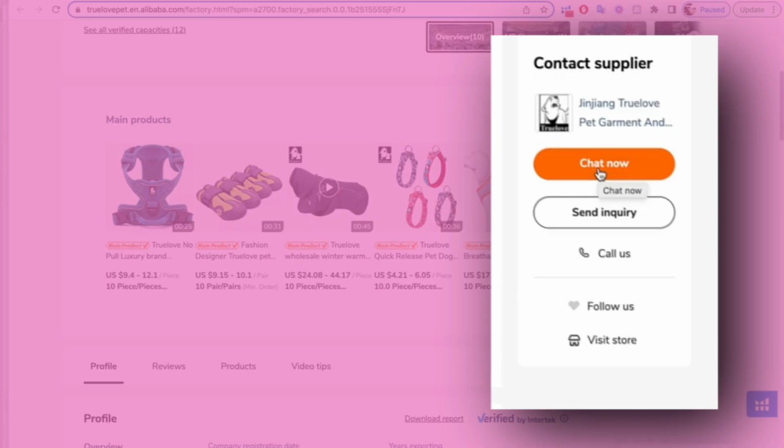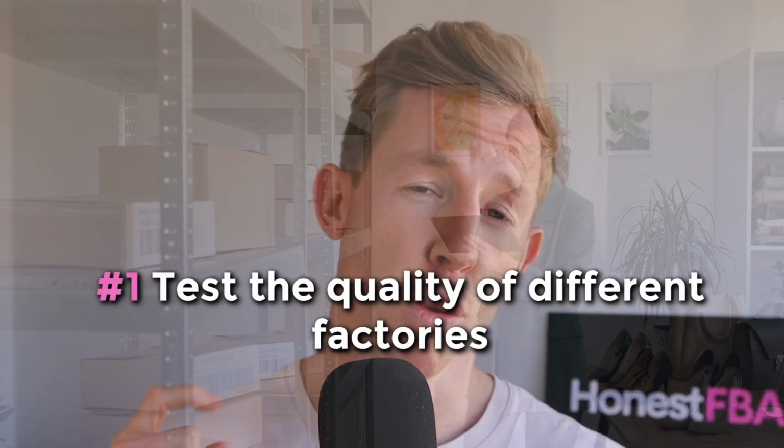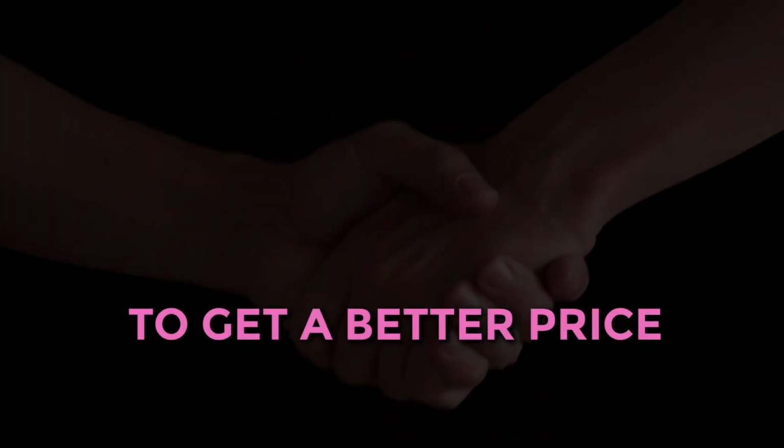Once you've checked that they ticked all the boxes that I mentioned, drop them a simple message to get things moving. If they take days to reply, strike them off. We need responsive suppliers who will reply to you straight away. Now, you want to be contacting multiple suppliers for your product samples. Number one, because you need to test the quality of different factories. And number two, because you can play them against each other to get a better price.